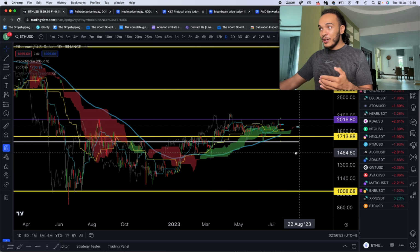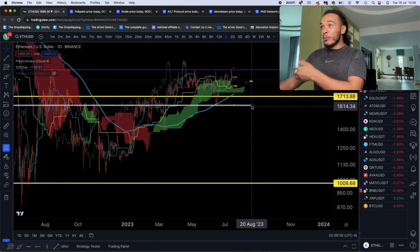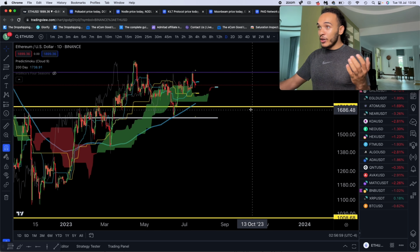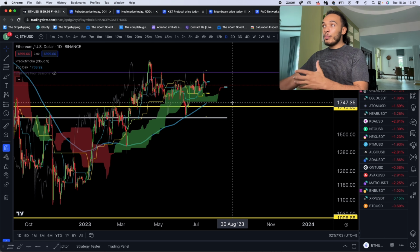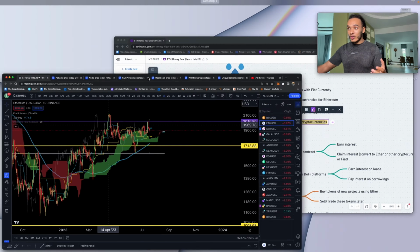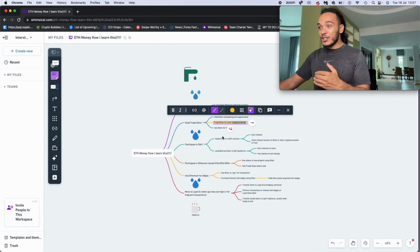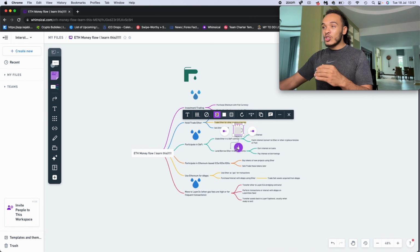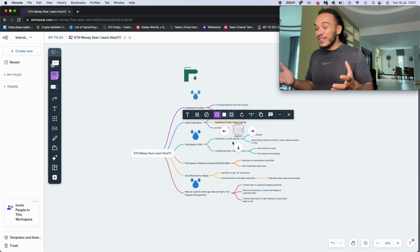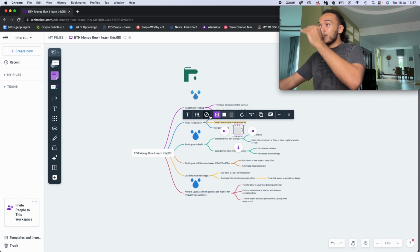You can clearly see that we've rejected on this resistance level and we're ranging. We might go up, we might go down. That's for another topic. But what you can clearly see is that it's not that time yet where people have made huge gains on Ethereum and moved it over to other currencies. So this leaves an opportunity for us to get our cup of profits and place it right there and start brewing this tea, brewing this portfolio, ready for the money to come.